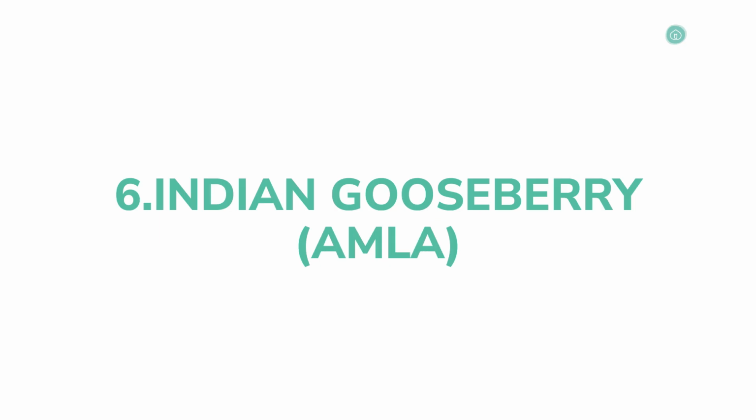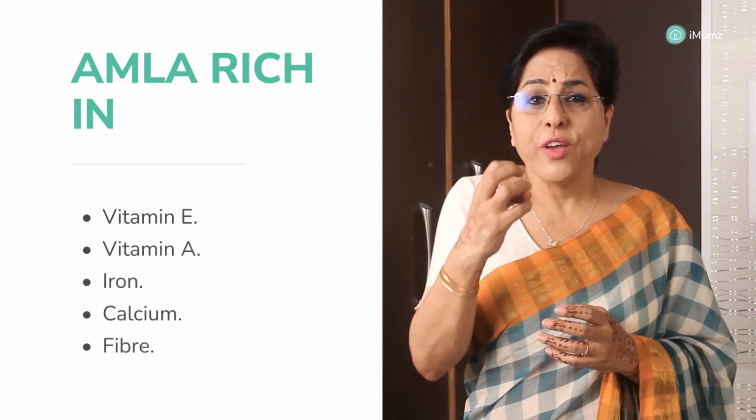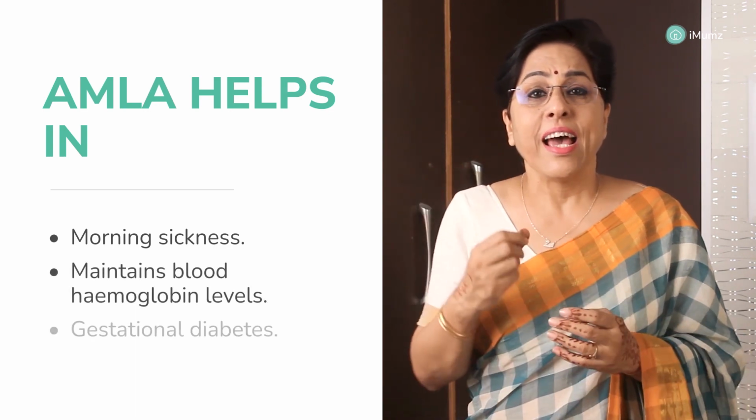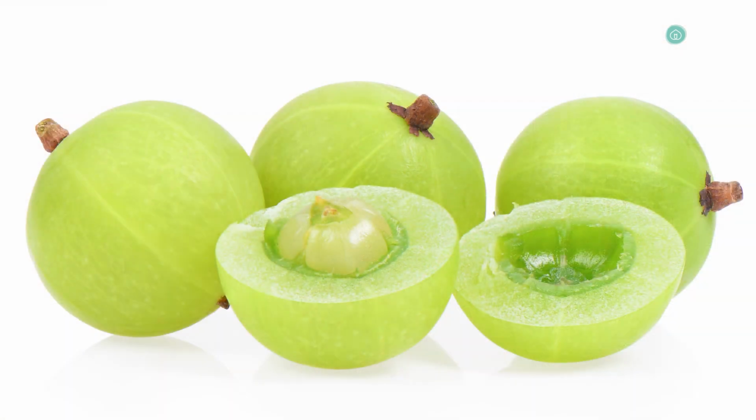6. Indian gooseberry. This is also known as amla. The Indian gooseberry is very rich in vitamin C and other essential vitamins like E, A, iron, calcium and fiber. If you include this in your diet, it will increase your immunity and prevent all the viral infections. It helps reduce the morning sickness, it maintains your hemoglobin levels, and it is also very good for gestational diabetes. You can make a mint chutney and add this to that. You can even make a juice out of this, and from dry amla, you can make amla candies as well.